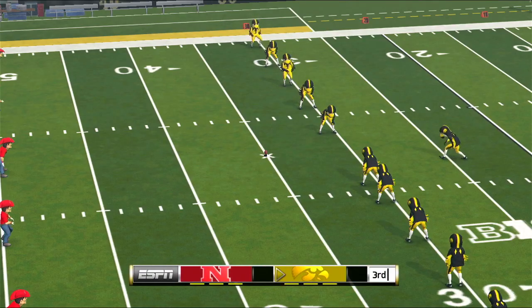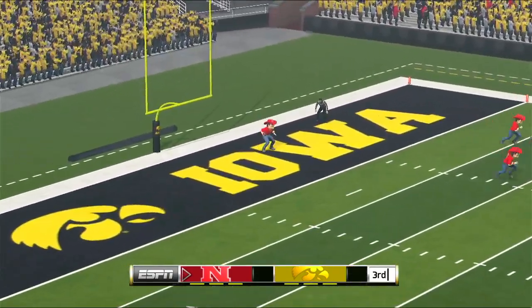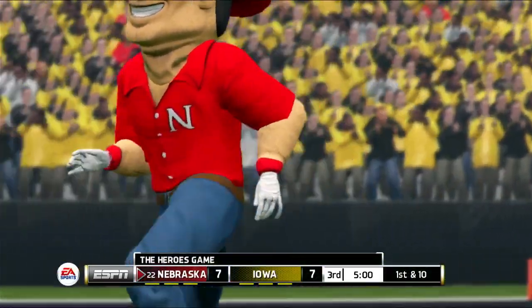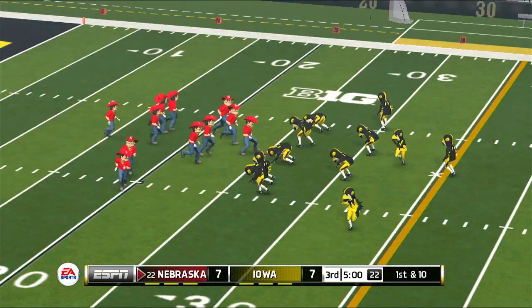Heading into the third quarter now. Tie ball game. We're set to resume play. He just drills this one. And it goes into the end zone, down for a touchback. Time's getting a little bit tighter now. You've got to make every possession count.